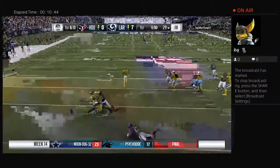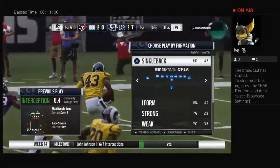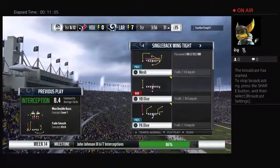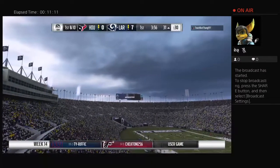It's intercepted. Picked up by John Johnson. And the return here will go to the 31-yard line. Oh, timing is everything on a route like this. He tried to drive that football into a tight spot. And if you're a little early or a little late, chances are there's going to be someone there. And sure enough, this one's going the other way.